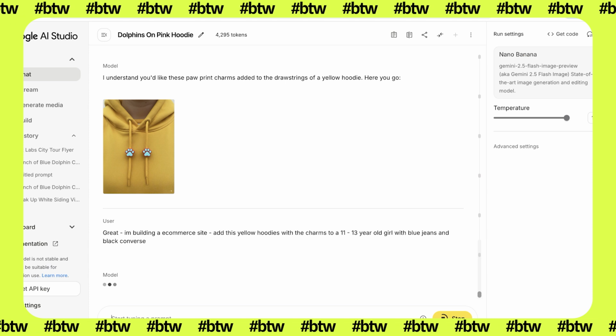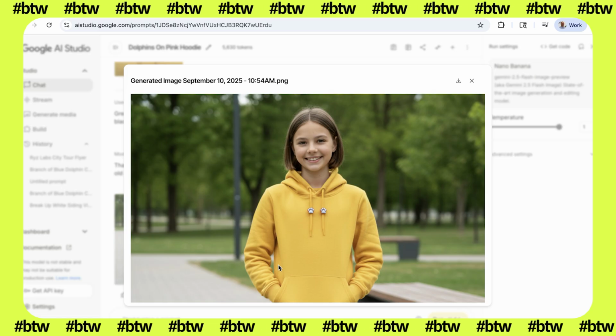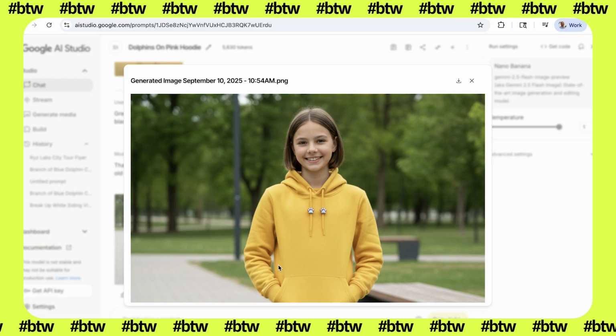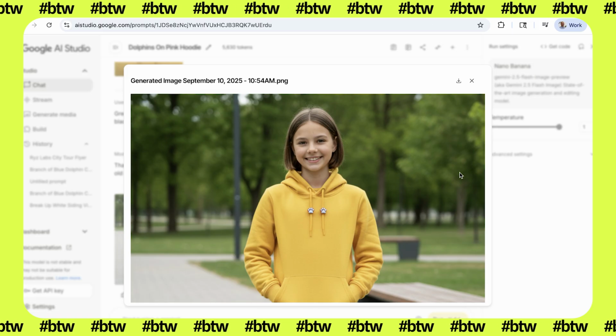It's been really great. And boom, we get this, AI generated. You can see the charms, see the girl that's in the demo, the jeans and the black Converse. So the previous images had no background, so I'd probably remove the background, but most of the time it hasn't even required an additional prompt to get it right. Yeah, that's how I've been using Nano Banana for my daughter's e-commerce website.